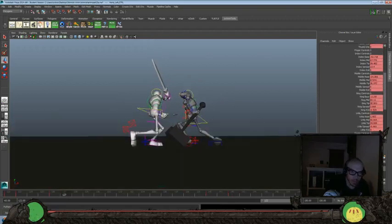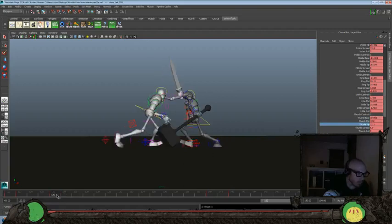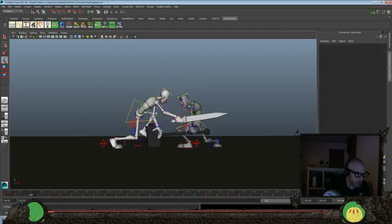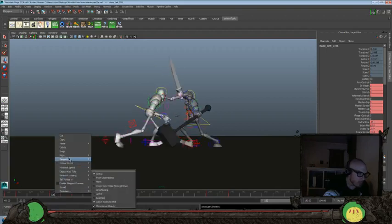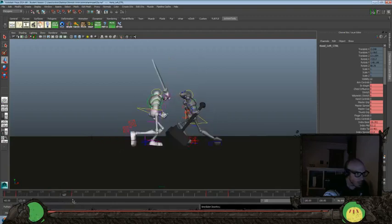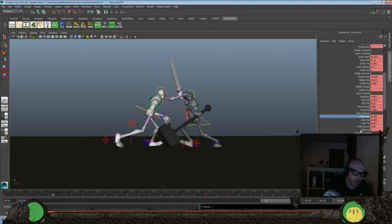It's okay, but I think the thumb should be dragging a little bit more. Bend it down a little bit there. I think that's okay. We'll go ahead and delete this one. Delete that. And let's tweak this a little bit more, just so it's a little more interesting pose there. Bring that in a little bit more here.